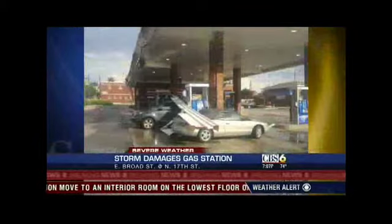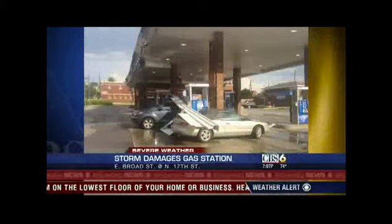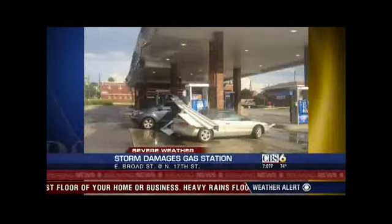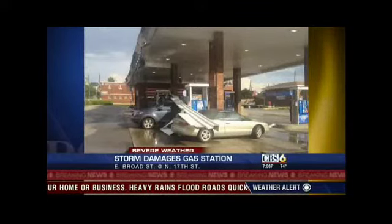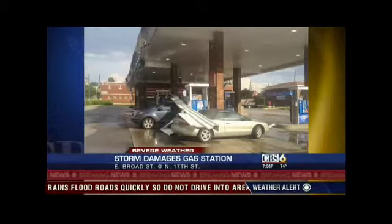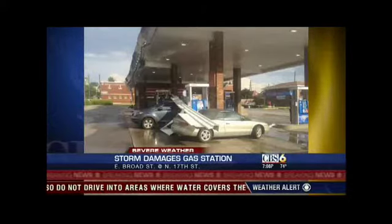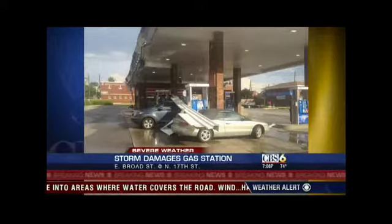This woman I spoke with, she was incredibly shaken up. She said she'd pulled into the gas station to try to get out of the rain, the hail. She ran inside, then came back into her car, and then got the tornado alert on her phone. And suddenly there was just like a loud boom and something hit her car. She feared that she was in the middle of a tornado. Let's listen to what she said.